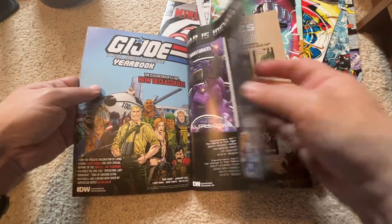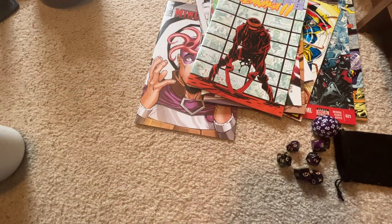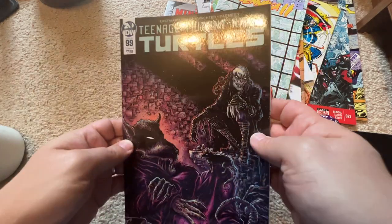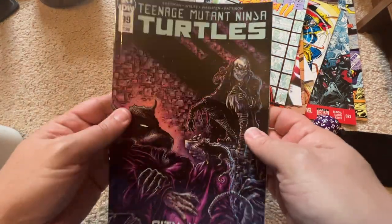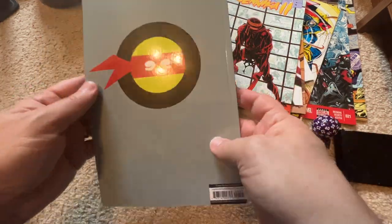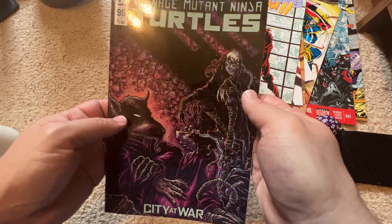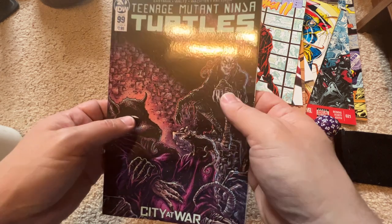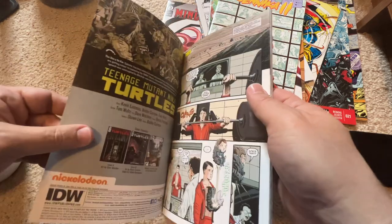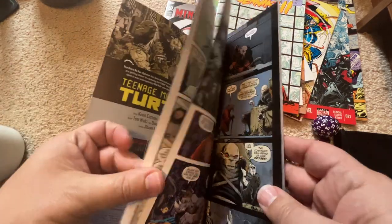7 of 9. G.I. Joe. And what do we have next? But another TMNT. Trade paperback. This is an actual major comic book here with a hardcover.